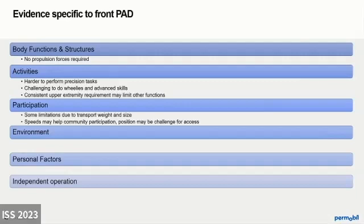The research shows us that in terms of participation, the front power assist does have some limitations in that it increases the overall length of the wheelchair, which will change not only their turn radius, but the turn path required. So it's challenging due to weight and size, but oftentimes those are associated with higher speeds. And so that may help from a community participation standpoint if you're trying to get across a road in a quick manner, that additional speed may be a benefit.